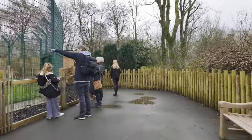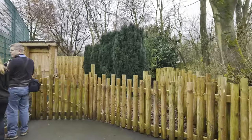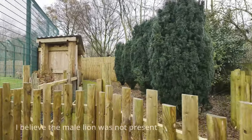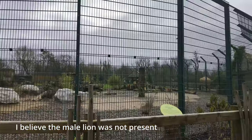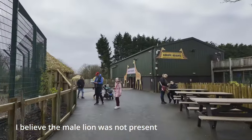Yeah, look at all these people here. Look. Can't go any further though, I don't think, can we? I don't know. Can't see the male lion at the moment, so what we'll do is we'll have a look and check out the giraffe, shall we?